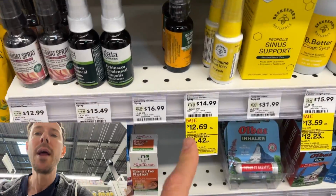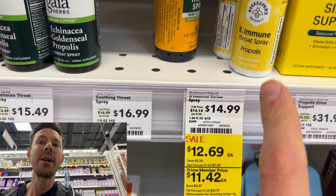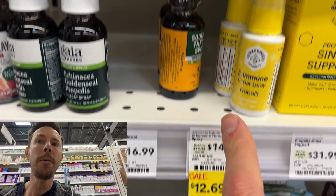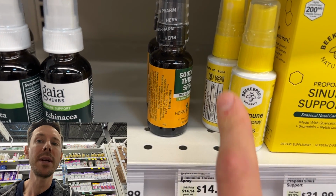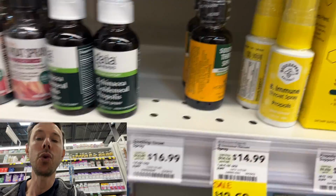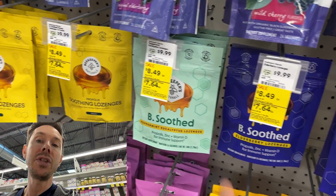And this is the spray. Oh, it's on sale too. This is the spray that I normally use each day. This is pure propolis. I usually get it on Thrive Market, but that's a really good deal. You spray this when you have a sore throat or a tickle. Because I'm talking all the time, my throat gets raw. This stuff is great, but this is a really nice Bobby approved cough drop or lozenge for cold and flu season.